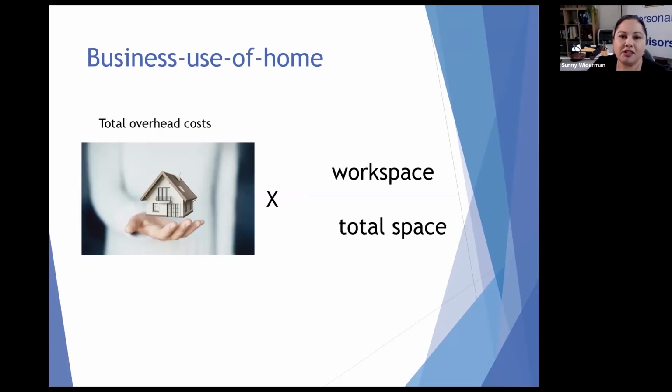And I know that a lot of times we're just working with a laptop and it moves from place to place. For the purpose of this calculation, you have to pretend that you have a set place where you do your work. And you look at that floor space and you compare it to the total floor space of your home. This creates a fraction, and you multiply your total overhead cost by that fraction. And that's how you come up with business use of home.